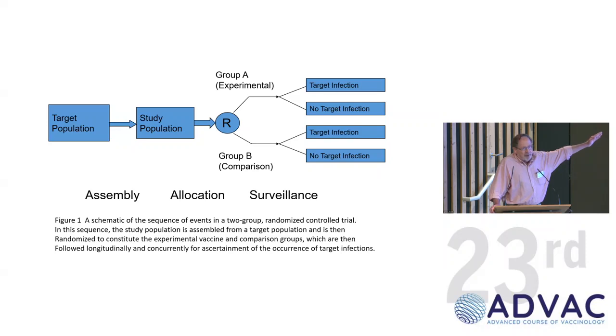And so the architecture of a cluster randomized trial is very similar to the architecture of an individually randomized trial. A study population is accrued from a target population. The study population is randomized to compared arms who are followed concurrently and longitudinally for the comparative incidence of the target infection. But the big difference here is that R circle. It's clusters of people who are randomized, not individuals who are randomized.